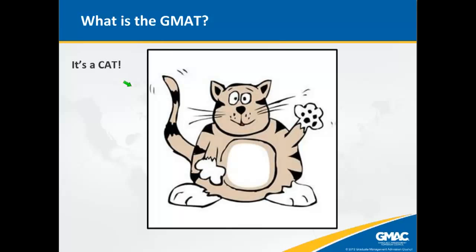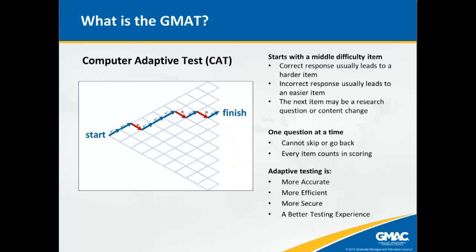So what is the GMAT exam? Well, for one, it's a CAT, or a computer adaptive test. That's important to remember. As you'll see in the upcoming slides, I'll explain a little bit about how the test works and exactly what I mean when I say computer adaptive testing.